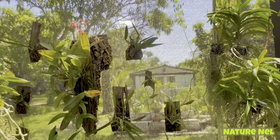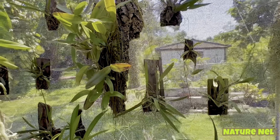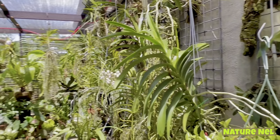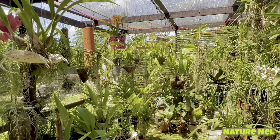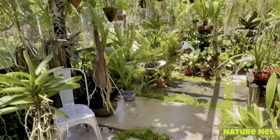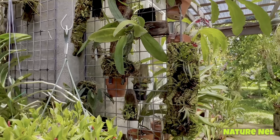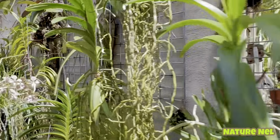Hold on, I don't want to be swinging this thing around. Let me show you a view from here. Ooh, whoa, drunk camera. I swear to you, I'm not doing that.